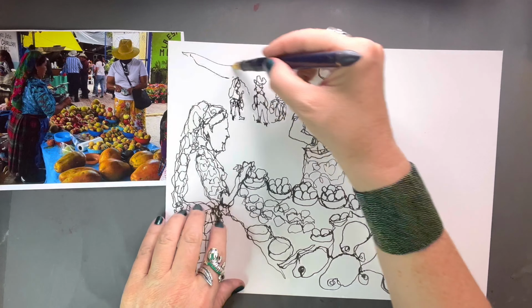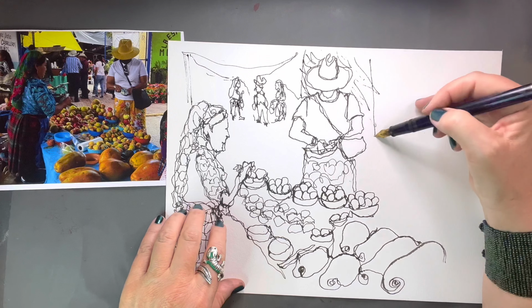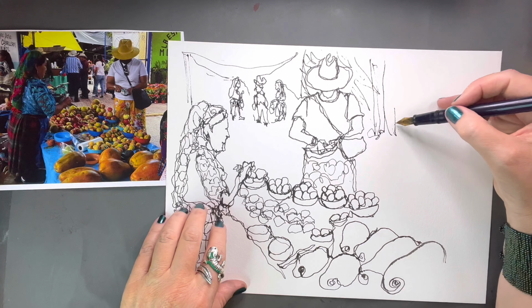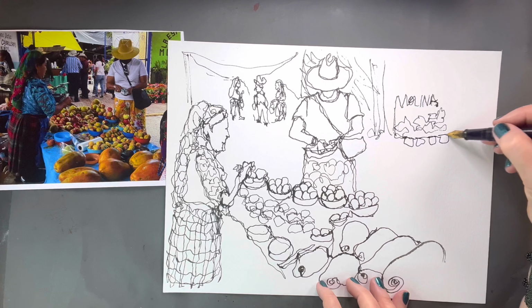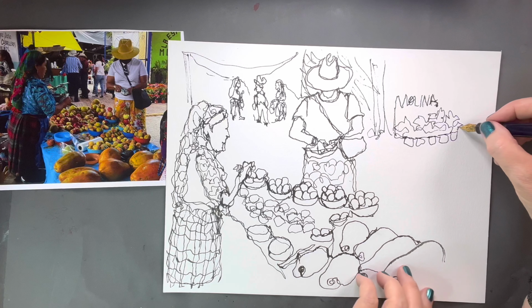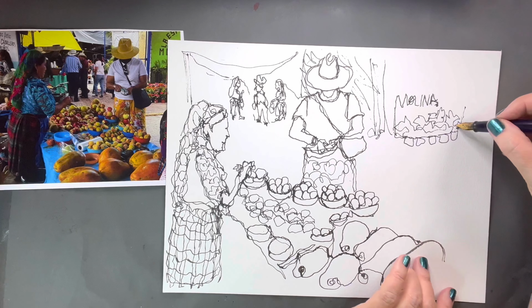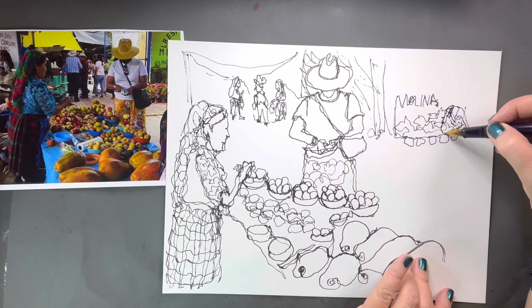All kinds of like some diagonal stuff here. Molina, which means grinding. Plants. Pots. And I think I'll do a, let's see. I wish I hadn't done that, but oh well, I can just go right over it, because here's, there we go. Okay.